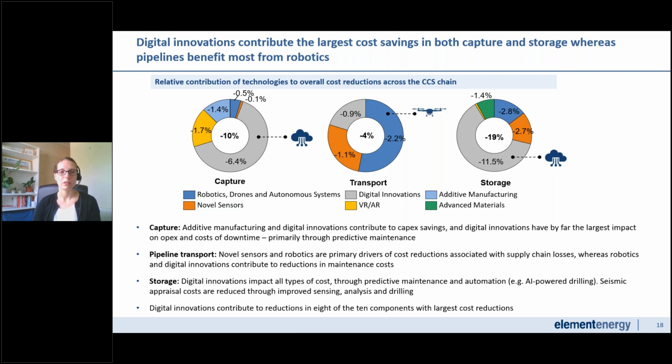Whereas for pipelines, the main technology bringing cost reductions is robotics, and that's largely from monitoring above pipelines or within pipelines, you could say, and generally reducing maintenance costs. And overall, across the CCS chain, we should say that digital innovations contribute to reductions in 8 of the 10 components, with the largest absolute cost reduction. So that really has quite a high impact.